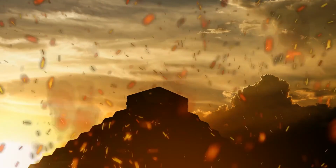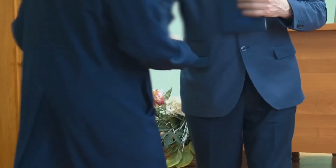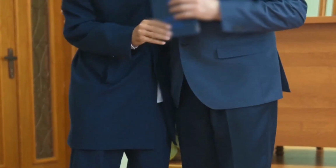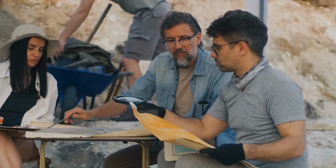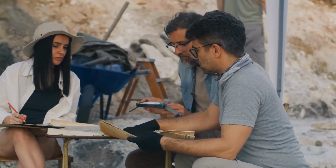William named the new city he discovered Mouth of Fire, which is also my nickname, and he even won a merit award for his hard work. However, his theory was very much contested inside the archaeological community, and many Mayan experts worked to debunk William's findings.